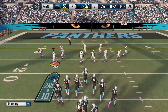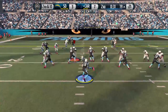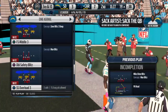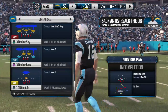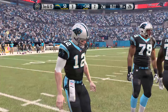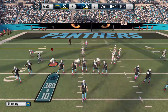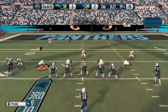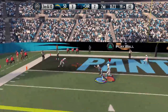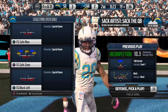Coming to the line at the 19-yard line. Get ready. 2nd and 10. Following that incompletion, it sets up 3rd and 10. The Panthers with an empty backfield look here. From the gun. And the throw, it's incomplete. Nice job that time by the receiver on the post route. He's open, but the quarterback throws it too far and misses it.